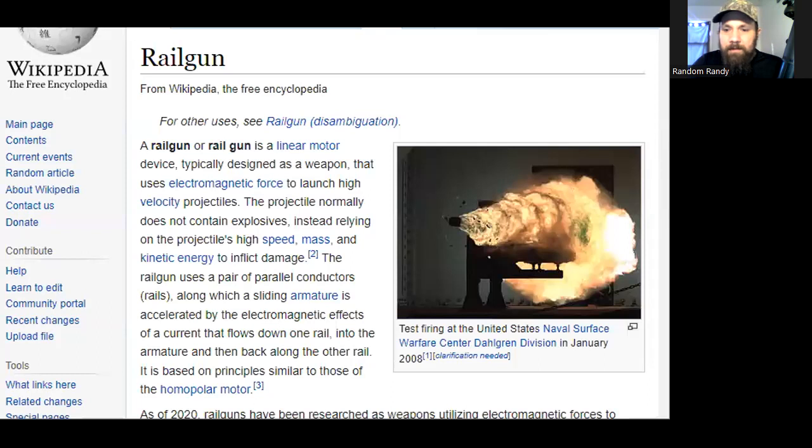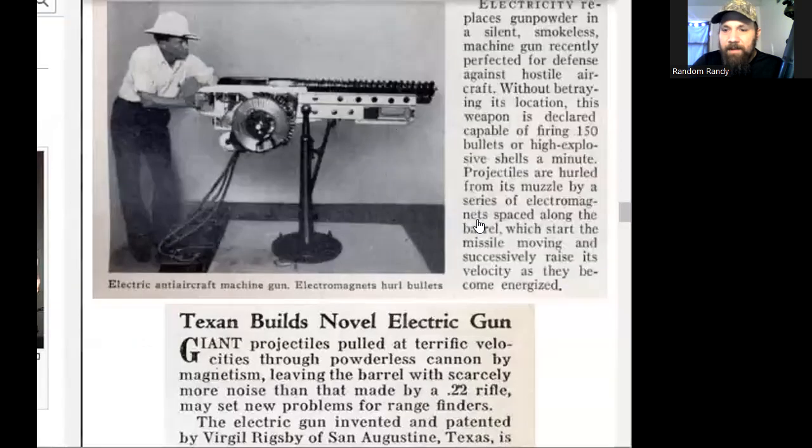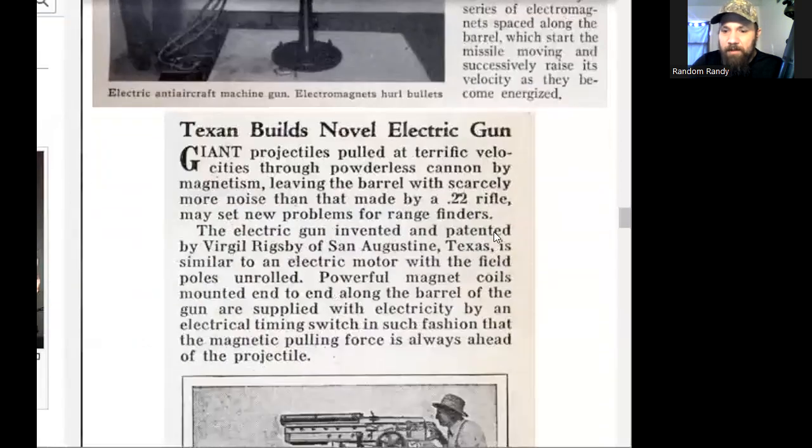So, it's interesting, and this is in 1933, this electric gun here. This Texan builds a novel electric gun, giant projectiles pulled at terrific velocities through a powderless cannon by magnetism, leaving the barrel with scarcely more noise than that made by a .22 rifle, may set new problems for rangefinders.